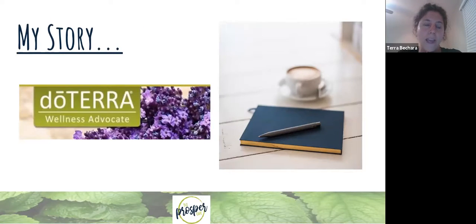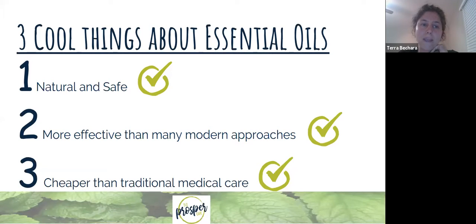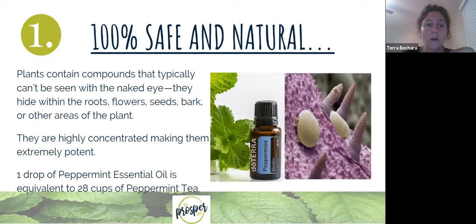Most of you know who I am, and I'm just going to really quickly go over the basics of essential oils and the three cool things about essential oils. Number one, they are natural and safe. We know that our essential oils are from plants, compounds, chemical constituents that are extracted from roots, flowers, seeds, barks, really all areas of the plant. And they're very concentrated, so that makes them very, very potent. If any of you have tried peppermint essential oil, just one drop is the equivalent to drinking 28 cups of peppermint tea. That's how potent these are.